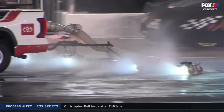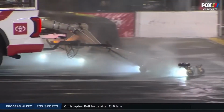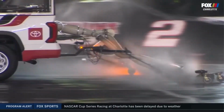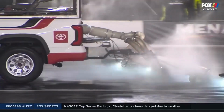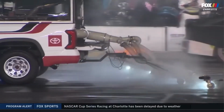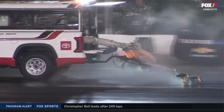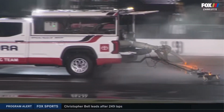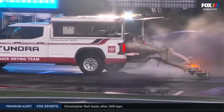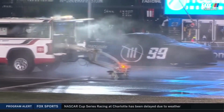About an hour ago, it was raining sideways here, and it was lightning, and it was thunder, and nobody would have blamed NASCAR for calling the race at that moment. There was water 3 and 4 inches deep on pit road. Doesn't look like that's the case. The jet dryers and the NASCAR track drying system, the Air Titans, are out in full force, and they are working to get this track dry, even as we still see lightning in the distance. So, folks, we're not done yet. We may have started today, but it looks like we're going to end tomorrow.